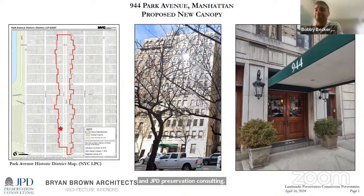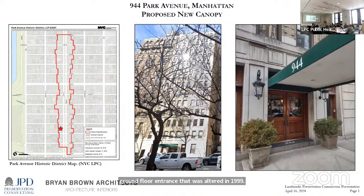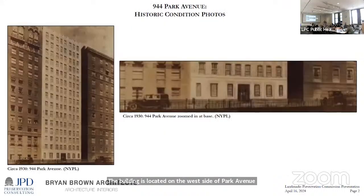So this is 944 Park Avenue, an application to install a sidewalk canopy at the ground floor entrance that was altered in 1999. The building is located on the west side of Park Avenue between 81st and 82nd Streets. Here's what the building looked like shortly after it was constructed in 1930. The ground floor openings featured simple incised molded surrounds that stepped back from the face of the building.